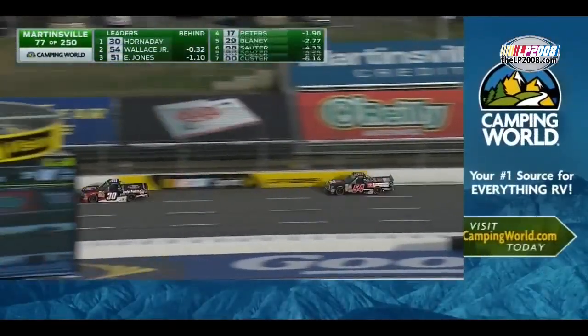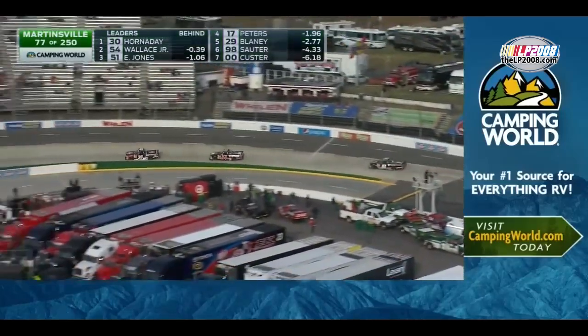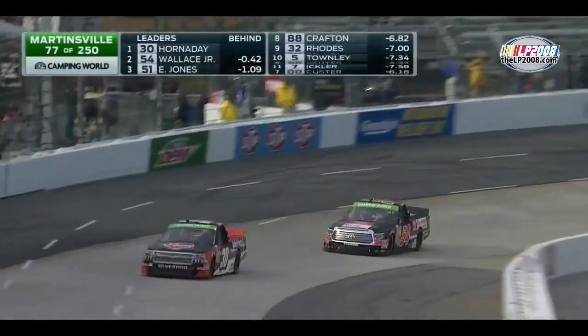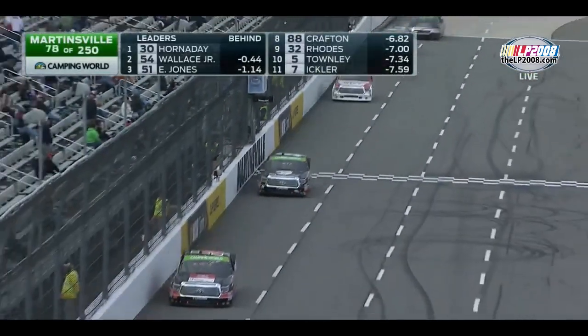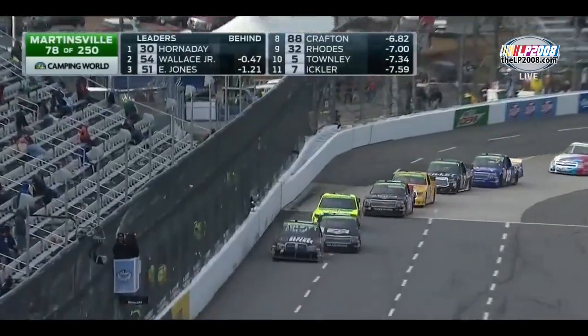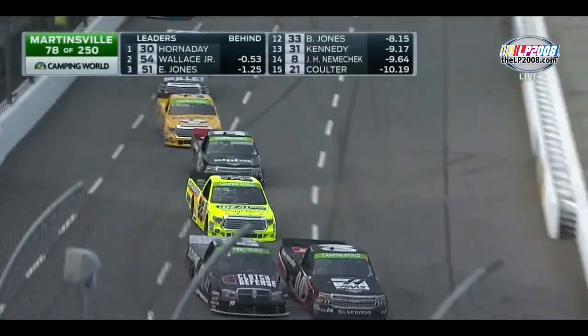Bubba running some pretty consistent laps as well. Eric Jones running in the 3rd spot. Timothy Peters and Ryan Blaney your top 5 still. Thought Bubba was going to make the move on Ron. He pulled right up to his tailgate, looked to the inside of Hornaday, but now Ron's pulled off by a couple of truck lengths. It's amazing the maturity that Bubba has over where he was at this time last year.